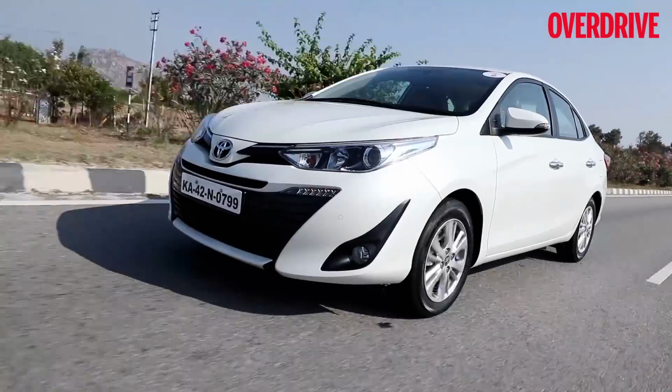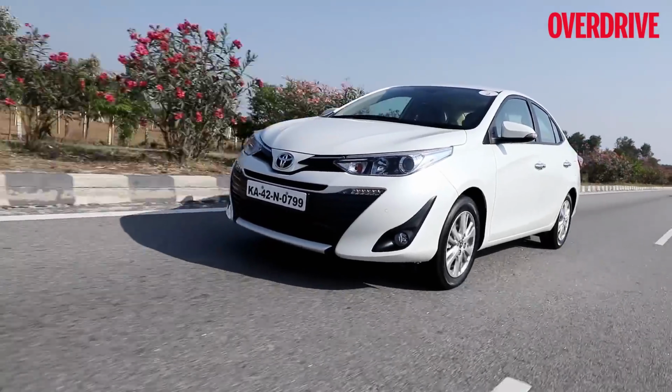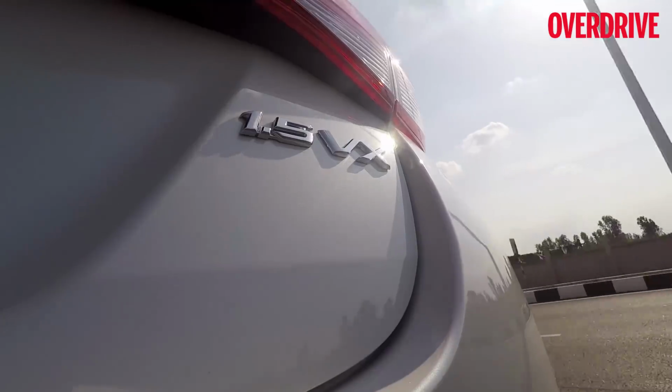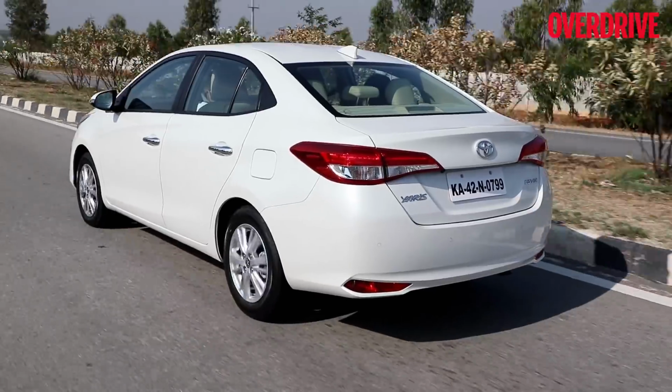The shift quality is good and the clutch operation is light. The steering is conveniently light too. For highway use, I would have liked it to weigh a little more, and around twisties, I would have liked it to be more responsive.